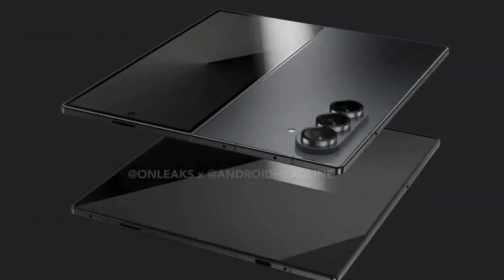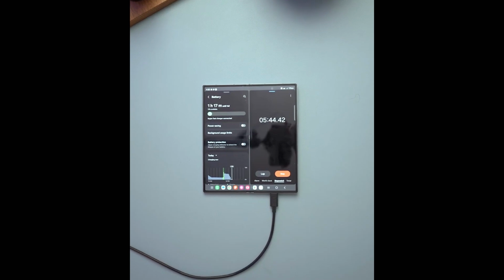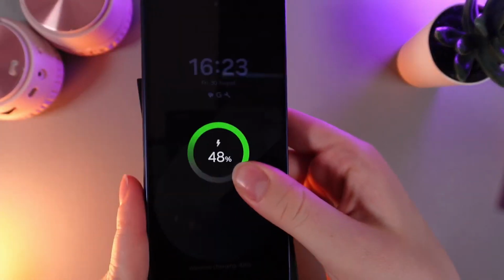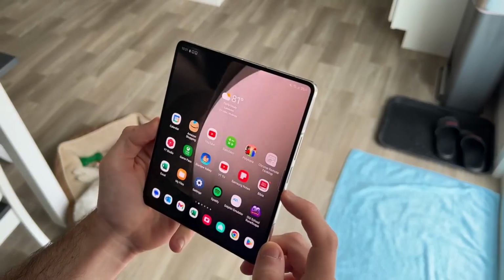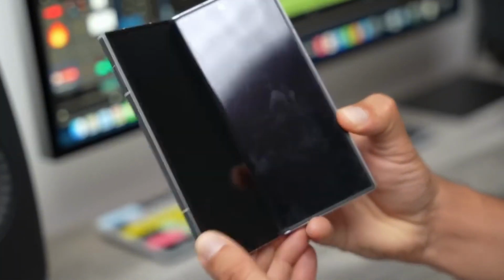Battery-wise, the Galaxy Z Fold 7 is expected to have a 4400 mAh battery. It supports 25-watt fast charging with a cable and 15-watt wireless charging. These numbers aren't new, but they're still reliable and should easily get you through a full day, even with both screens being used. As for cameras, Samsung isn't holding back.